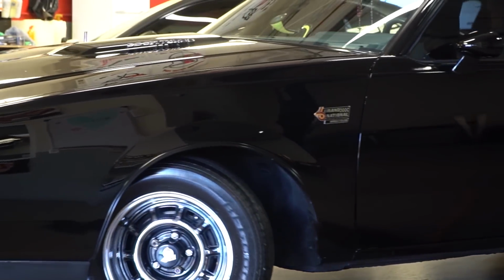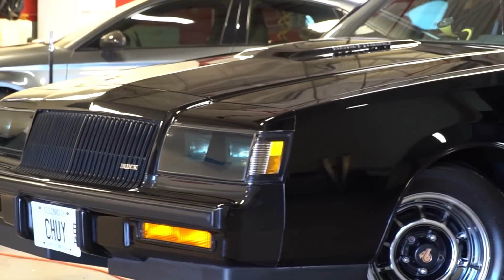The before and afters on this Grand National are absolutely amazing, and I've got to be honest with you, I'm a little surprised because when this car came in, it had a lot of swirl marks, had a lot of scratches, but it turned out beautiful. I'm very happy with the results, and I think the customer likes the results too.